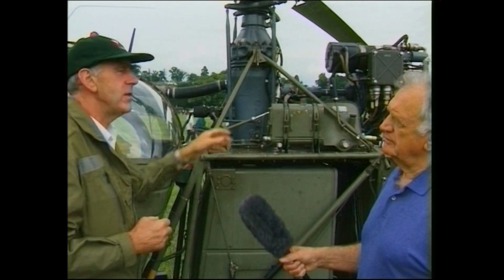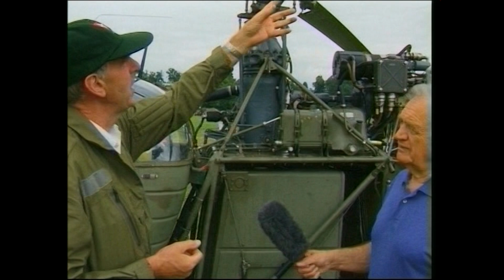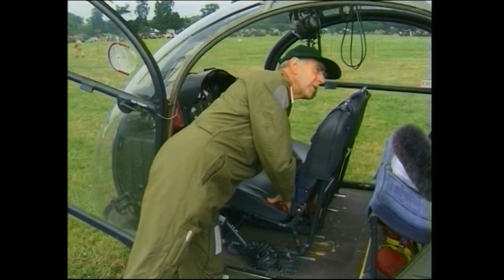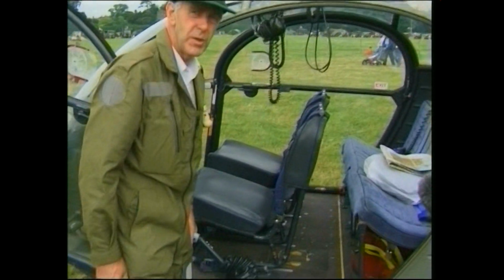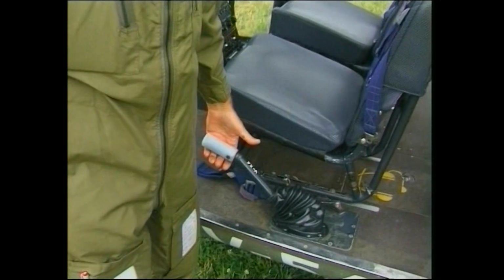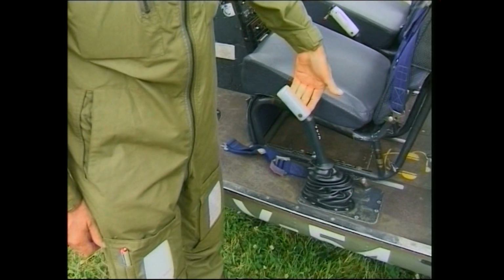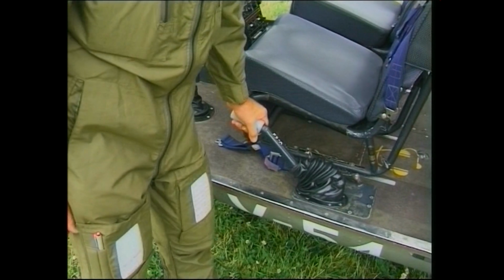Flying speed depends on the power input. In other words, it depends on the pitch of the blades. Great. Now, I can show you something about the pitch of the blades. This controls the pitch of the blades, and this is called the collective pitch lever, and it moves like that. And that's at full pitch. That's when you're on the floor.